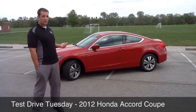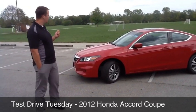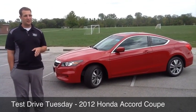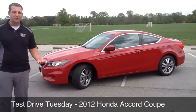This is the 2012 Honda Accord. This is the Coupe model of it. In the 2012 edition, I really like this Coupe edition because there's a thing about Honda Accords. I think that they're great cars and they're unmatched reliability and they really hold their value well.